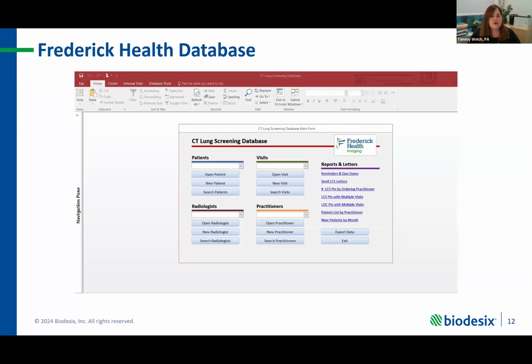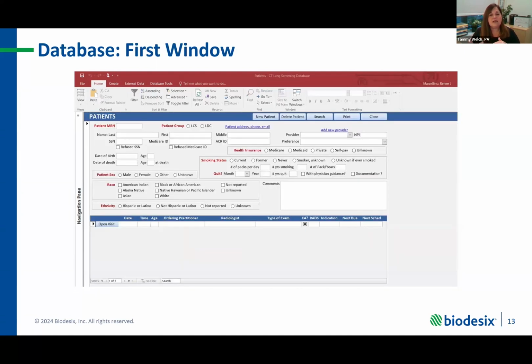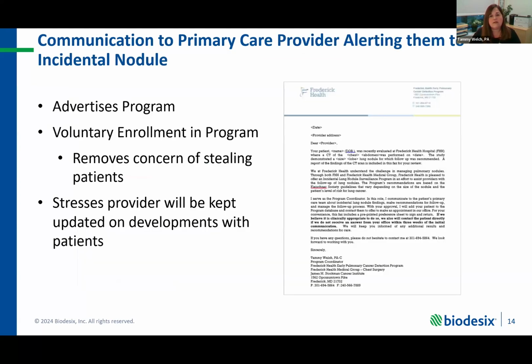So this is just a picture of the front sheet of our database. This is the Access database that our radiology department started for us. And it has an arm for lung cancer screening as well as an arm for nodule surveillance. Next slide. And this is the second page, which has all the data that we need. But also, if you look midway down, it says open visit. That is every visit that the patient comes in with, so we can track not only when they were here, but when their next recommended appointment is, their CT.